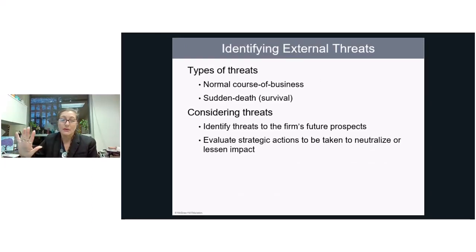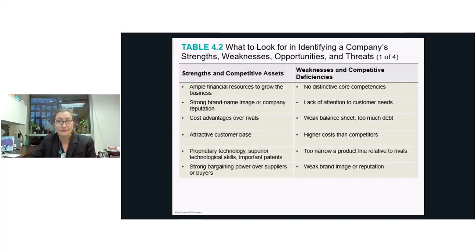What about threats? Well, threats are a normal course of business. However, you need to keep your eyes open because sometimes they can be fatal and sudden. So when we're considering threats, we look to identify threats that are on the near horizon, on the far horizon, and we evaluate strategic actions that can be taken to overcome or at least lessen the impact.